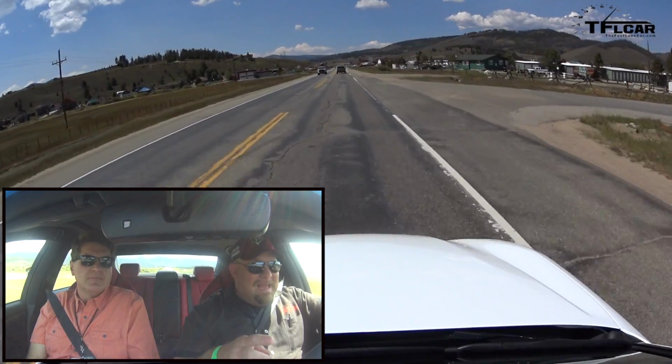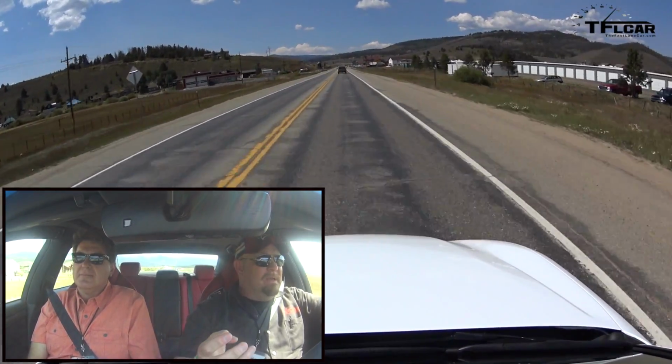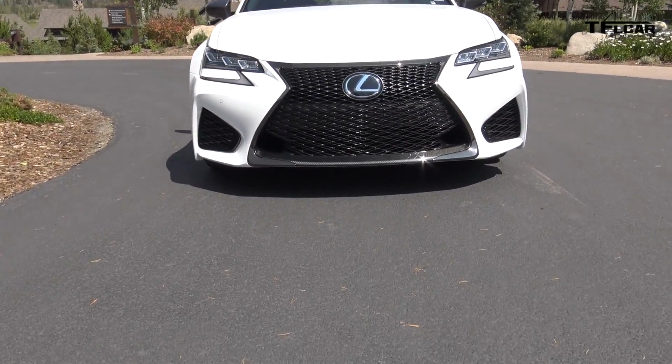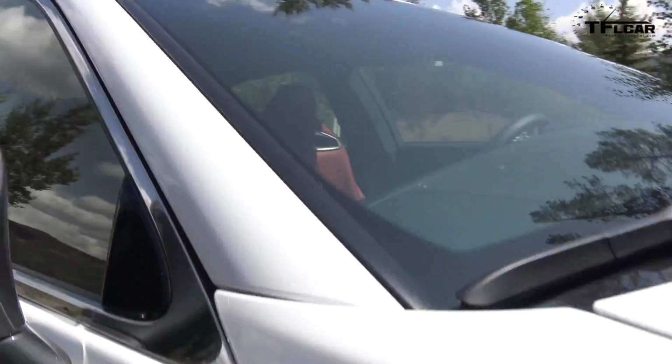If you really wanted to get a fast car, you'd want to get something lighter than this because you can feel the weight even when you're driving. But the traction control system, you can never fully shut it off, but you can shut it off to the point where you can burn a little bit of rubber.